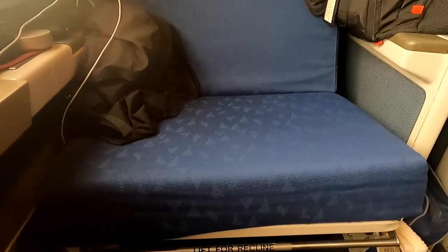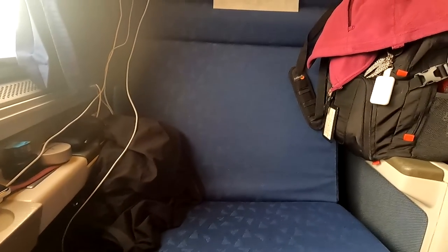Then on this side, you'll see the push. So you push that down and then you lift and pull for reclining the seat. There is storage underneath both of the seats down below. So you've got plenty of room there to store your things.